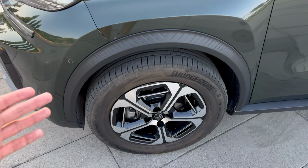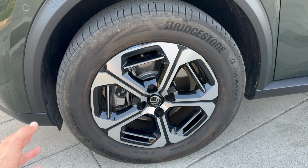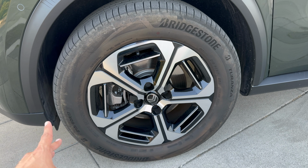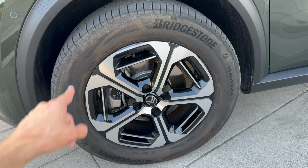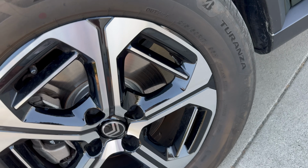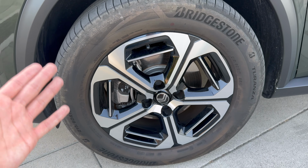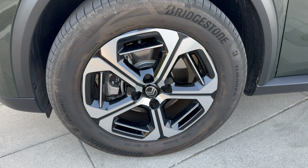Now let's see here. We have beautiful 17-inch alloys. Now only the base trim has 16-inch with the steel wheels. Actually, I think even the middle trim has a steel wheel, but with a beautiful hubcap. I did again show all the 3 trims in different videos, so do check it out. This one is 215/60 R17, alloys, diamond cut silver on black, 5-spoke, looking beautiful.